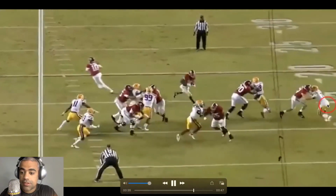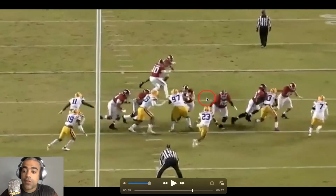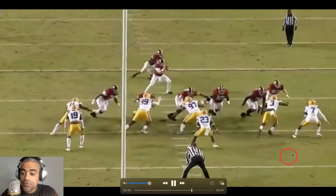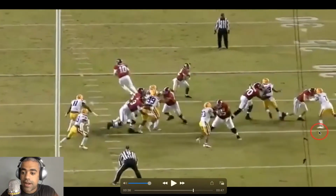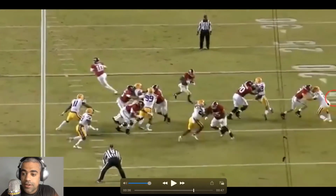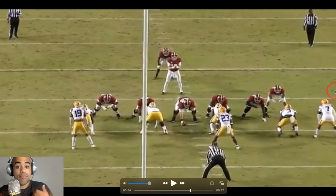Because what happens with this edge guy is if you leave him right here, he could still keep contain on this edge while also helping inside run support. But if you line him up on the edge, unless Najee Harris bounces to the edge, you lose an extra interior run defender, right? So by having this guy play back, you're able to get two things out of one. You can keep contain while also supporting interior runs. But if you put him right here, all he can do is guard this, okay?